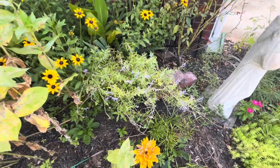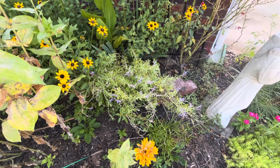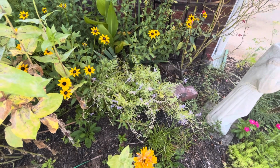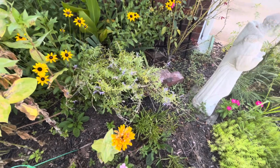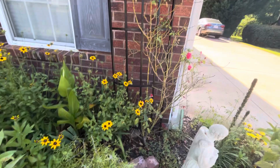These bloomed quite a bit in the spring, and then during the hot time during late June and July, it really wasn't doing a whole lot. Now it is again, as things have cooled down slightly.